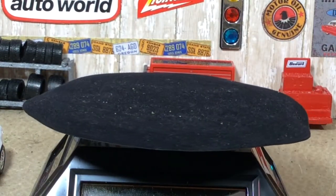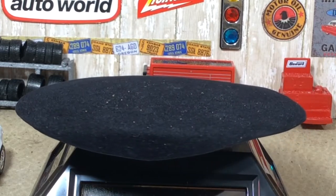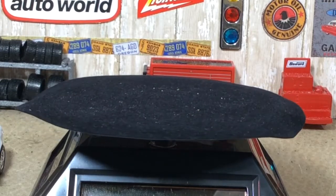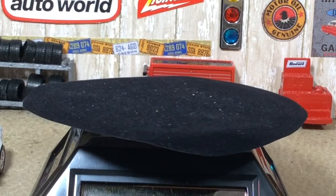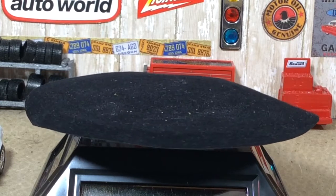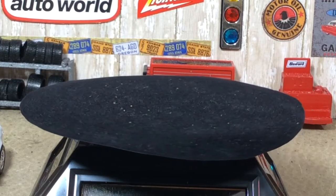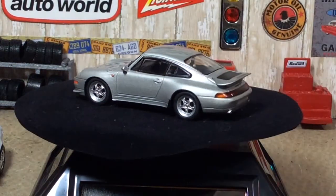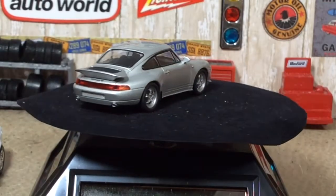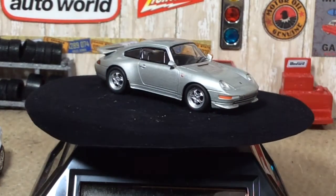This is probably my favorite Kyosho Porsche, at least in my collection. Or at least it was until tonight. This is a 911 RS, a 911 RS 993. Just an awesome little car. Great detail with the spoiler, the wheels, the lines of the car, the sculpting detail.